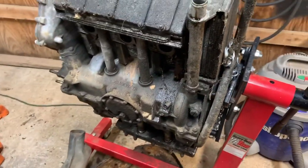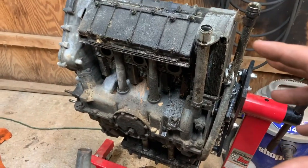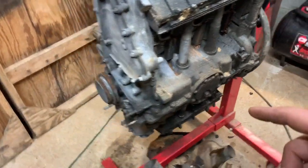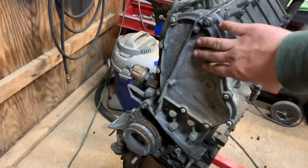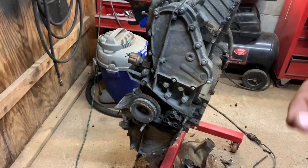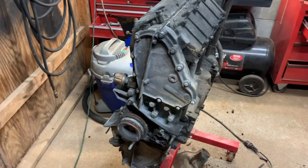So overall, though, really pleased with how everything's looking. I do want to go ahead and maybe pull the chain covers. Let's check everything out there, see how the internals look, and see how the chains look, so we can kind of make a game plan on where we should go with this thing.